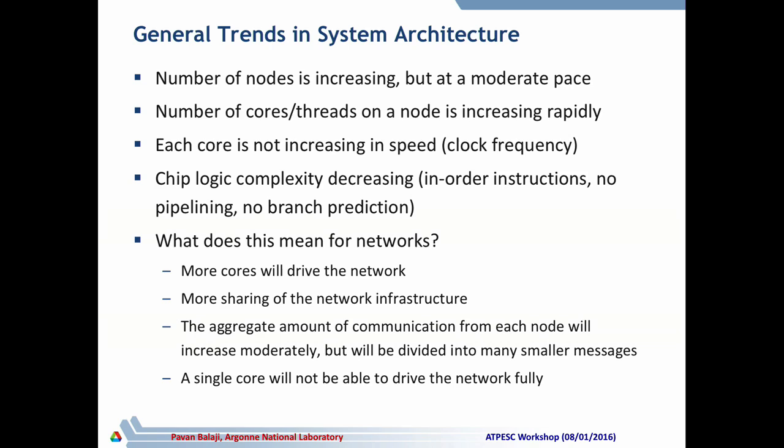In fact, in some sense, it's rather reducing in speed. The chip logic complexity is decreasing. That's a little debatable. The current trend seems to show that the logic is actually getting simpler on each chip, though some vendors disagree. They want to put more logic still. But that's a little debatable topic, and it's not increasing drastically in some sense.